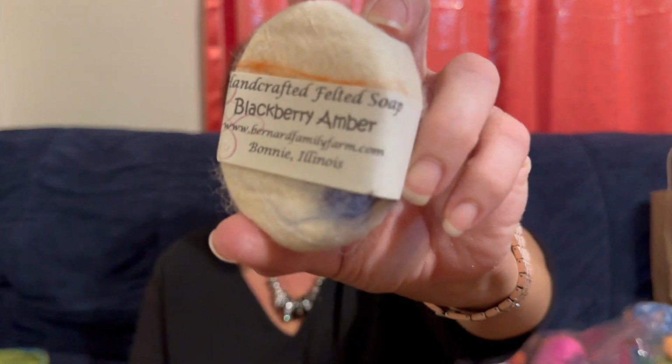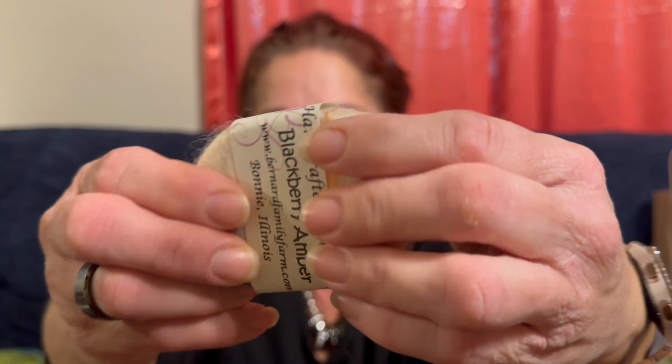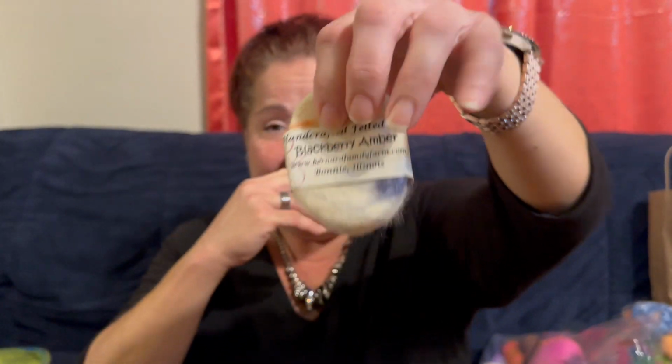Bernard Family Farm. What we got there was, and they actually donated something for a giveaway as well, a handcrafted felted soap. It's blackberry amber, and it smells divine. It is a furry soap, and as you're using it, it kind of shrinks to the soap. It's handcrafted with olive oil and goat's milk, then delicately felted with luxurious alpaca fiber. Used as is, the fiber will felt and shrink with use. It behaves as a natural loofah or self-cleaning washcloth. It's amazing. My mom had one time, and I tried it with her, and it was super cool.